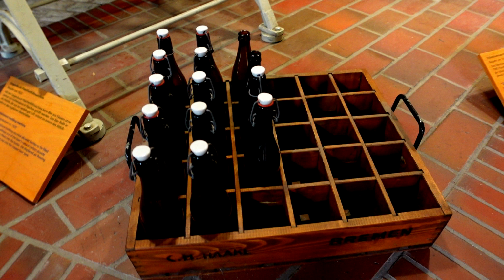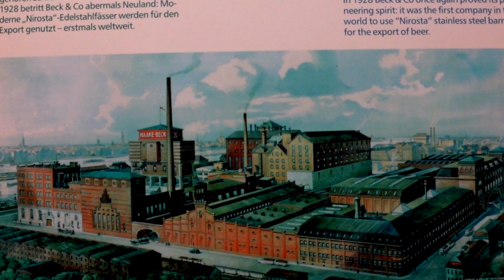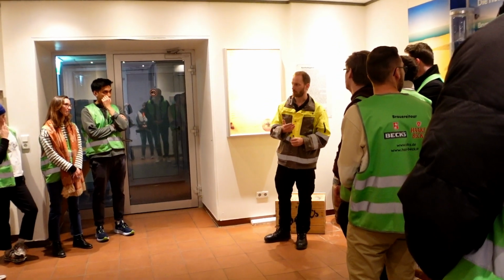That means also that the beer that Bavaria is famous for today, the wheat beer, the Weissbier, cannot come from Bavaria because it was not allowed. You can only brew with barley, but not with wheat. That was not invented in Bavaria, it was invented in Württemberg, where Mr. Beck was born.